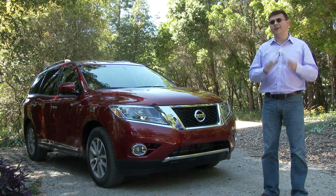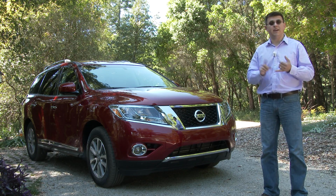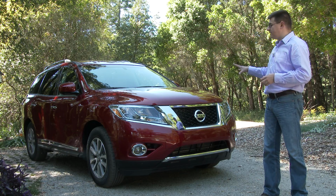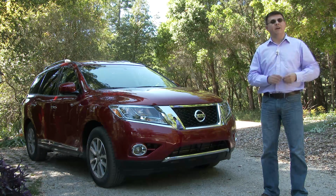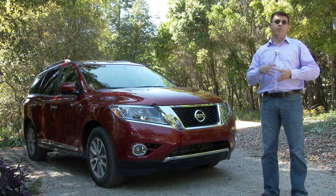I think the Pathfinder does best in terms of value right around the $39,000 mark, like we're taking a look at here, with navigation, the up-level sound system, with or without the panoramic sunroof, but definitely with leather. When you compare that with the rest of the competition, it's at least $1,500 less expensive when you similarly equip them. However, I think the best value in this segment actually is the Infiniti QX60, and I would buy it before I bought the Pathfinder.